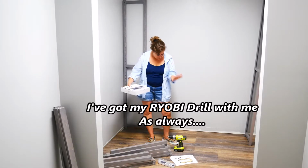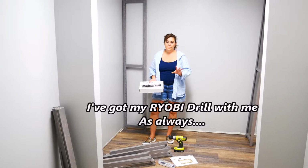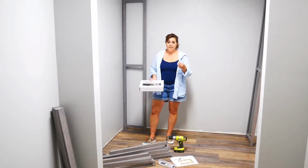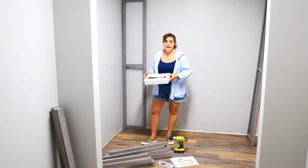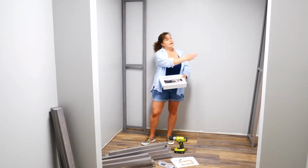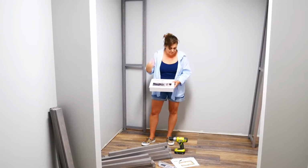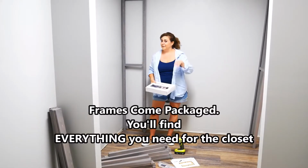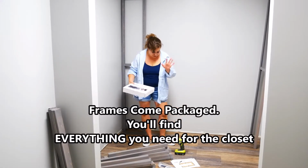So, with no further ado, we brought up our Ryobi drill. You know, it's my favorite power tool. We use it everywhere. Mike and I depend on our tools that can be recharged, and this is ready for the job today. So inside the box, you're going to have all of your frames, which you're going to see this built up in a couple of minutes, which takes a couple hours, but video magic, right? So we will show you that, but everything that you need.